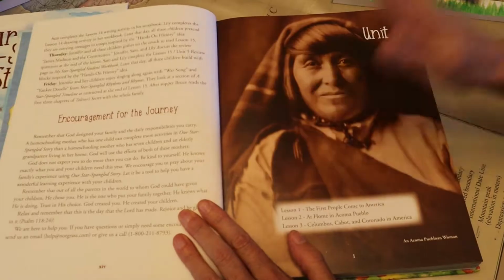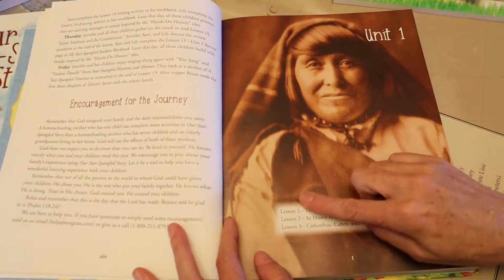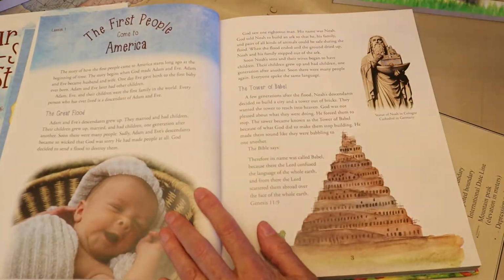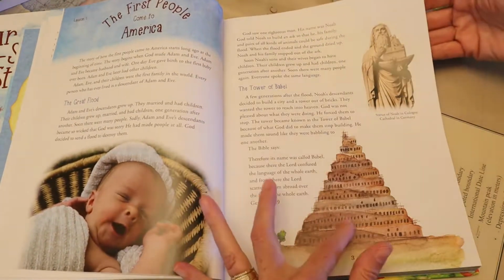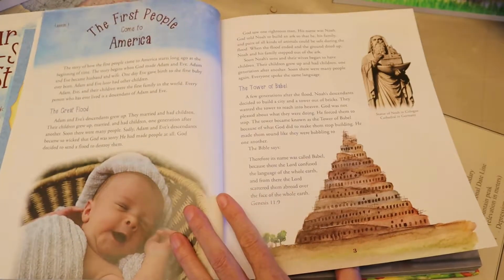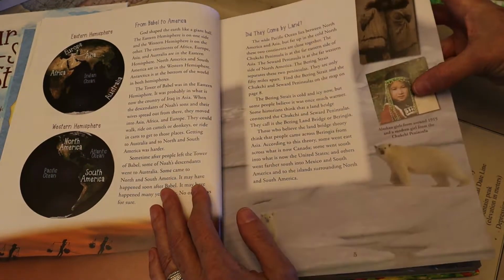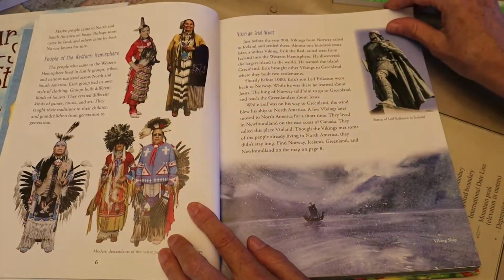And then, just to give you a quick little overview of how I feel this works, you have Unit 1, and there are, I believe, just 3 lessons in each unit. So you will start out by reading through this unit. So here's Lesson 1. You will read this unit, and if you want to break it up into 2 days per lesson, by all means, you're a homeschooler, you can do that. It's got really good pictures, real pictures, which I like, not just drawings. These are actual pictures, which I think is pretty cool.